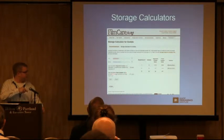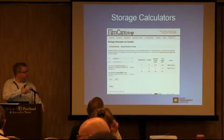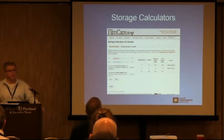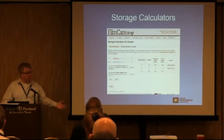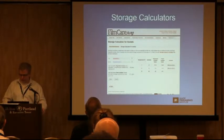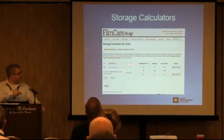And what you can see over here is you can save various hypothetical temperatures and RH and compare them with the only one that can't be removed from the list, your current conditions, and what they mean. So it gives you a nice way to see, sort, and plan for future changes to your collection environment. And we also have a similar tool for color dye fade as well.